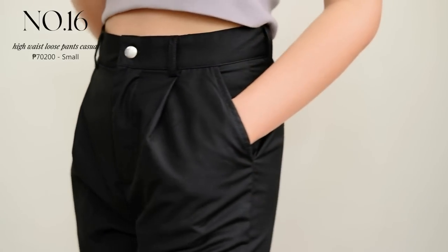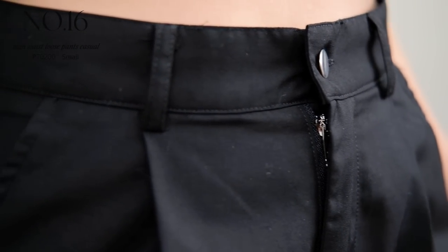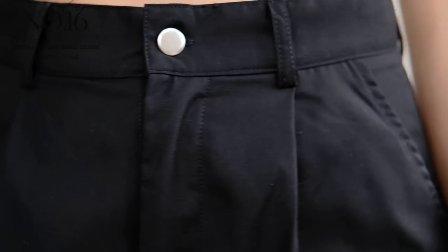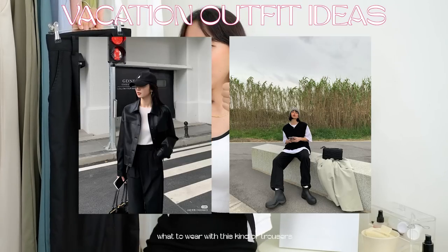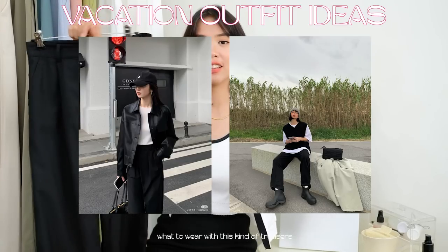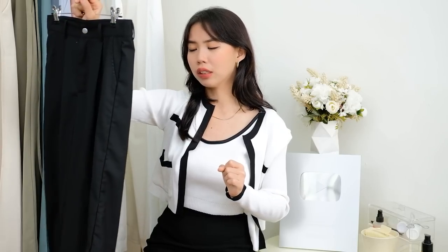It is another wide leg pants. It has that silver hardware. Malambot siya. Malambot siya na tela. Hindi ko ma-explain pero para sa akin, maganda na siya for its price. And it has belt loops. It has front pockets. It doesn't have any back pockets. You could also dress this down, dress this up. And I would totally suggest going for these kinds of trousers like black or neutral colored na mga trousers if you prefer minimalist kind of look.